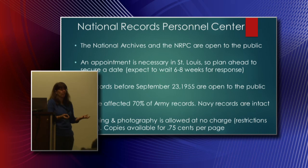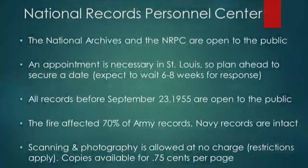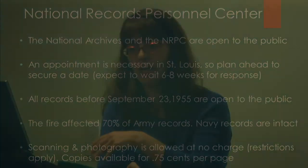You can use your iPhone, whatever you want. If you choose that you want to have copies made on their copiers, then they're going to charge you the fee. But these types of records, these are the official government military records. And what they're most well known for are what are called OMPFs, which is the Official Military Personnel File. So that's not about the unit, that's not about the company, that's not about the base, that's about the individual soldier. What was their experience like? And I'll give you more information on that later.